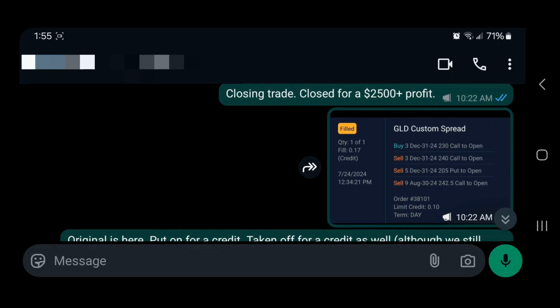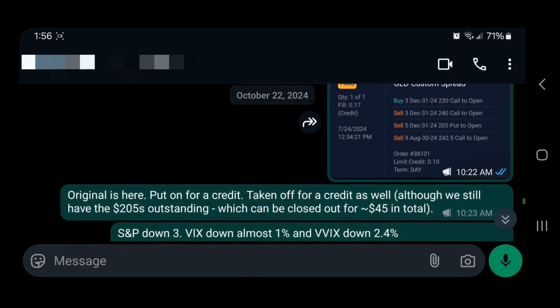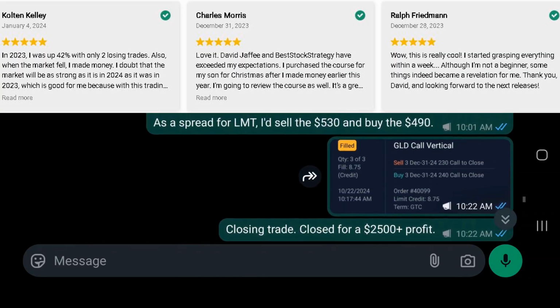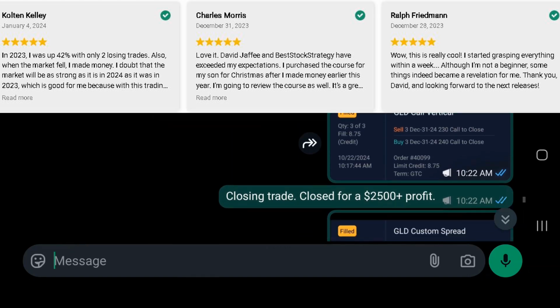For the original, I financed the call debit spread by selling 5 of the 205 put options, and then also by selling 9 of the short-dated call options, which ended up expiring. And I picked up a credit of $17 plus a $2,500 profit when closing it out.